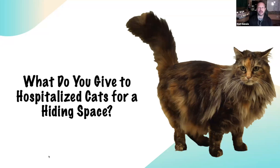All right, well, let's launch this. What do you give hospitalized cats for a hiding space? Is it a towel, a cardboard box, a tunnel, a carrier bottom, or other? And Dr. Marks, you tell us, is it important that every cat have some sort of hiding space, or do some cats not need one? Well, I'm a must-have on this one.